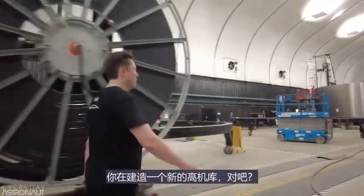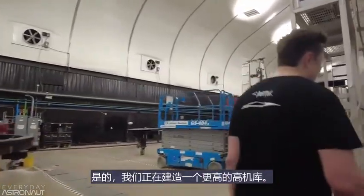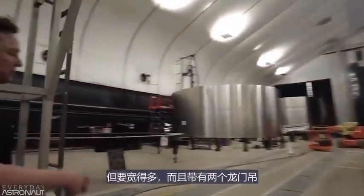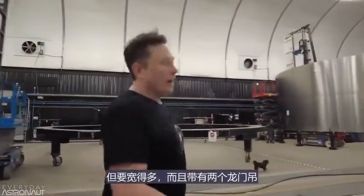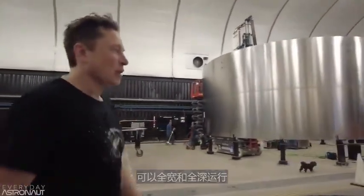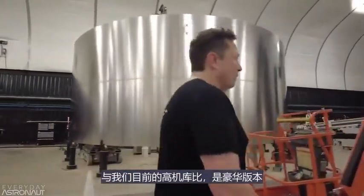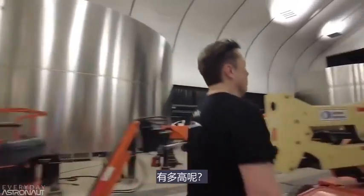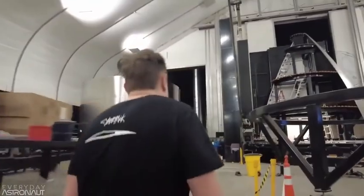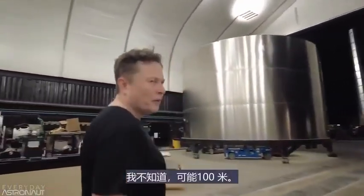When you're working on a new high bay too, right? Yeah, we're building a higher high bay. It's only a little bit higher than the current one, but it's much wider, and it has 2 gantry cranes that run full width and depth. It'll feel like luxury compared to our current high bay. About how tall? Probably like 100 meters.